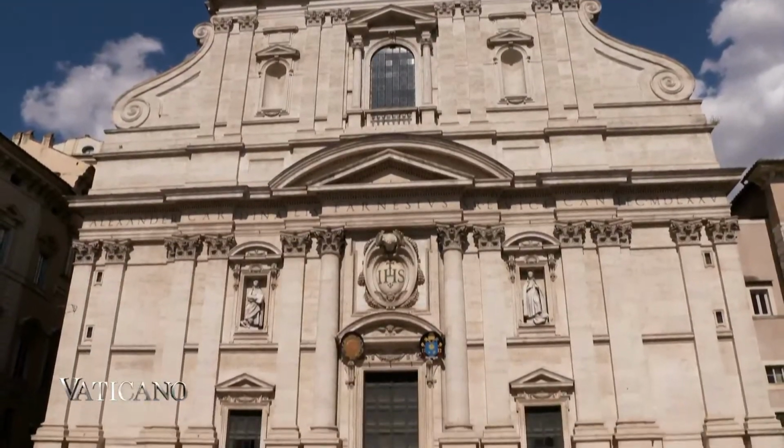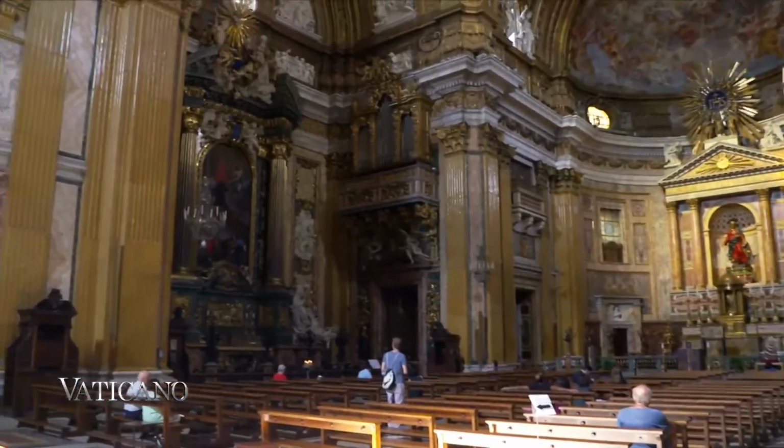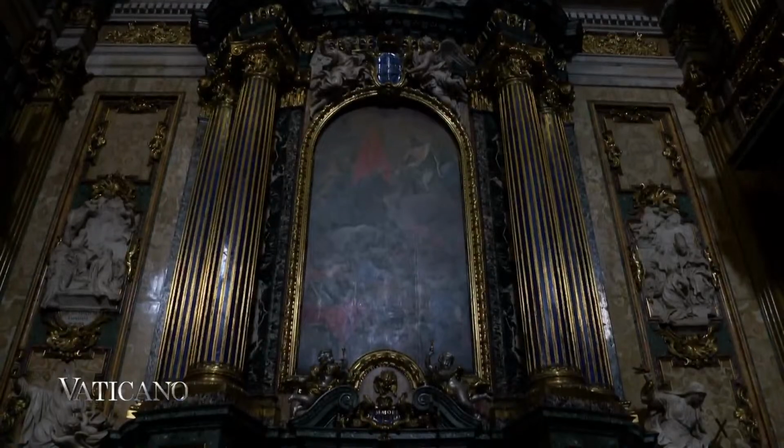Kitty-cornered on your way to St. Peter's Square, the humble Chiesa del Gesù is where Baroque architect and painter Andrea Pozzo's first masterpiece rests, the altar and tomb of St. Ignatius of Loyola. This altar is the most important altar for every Jesuit because the body of St. Ignatius is buried here. And the program of this altar is fantastic.